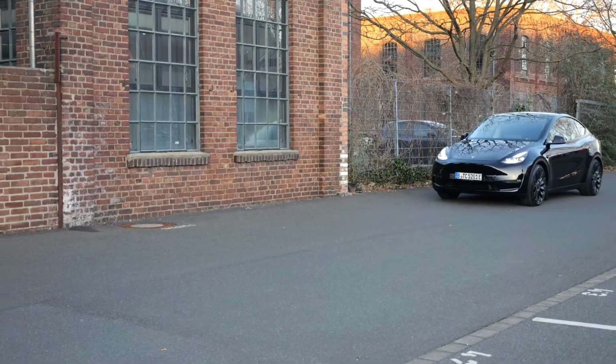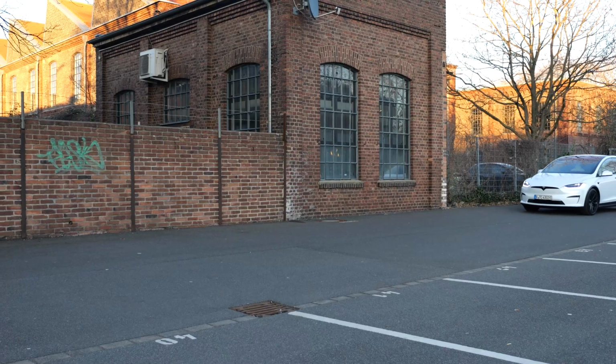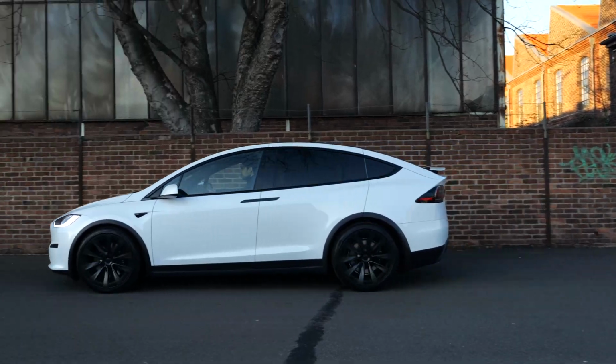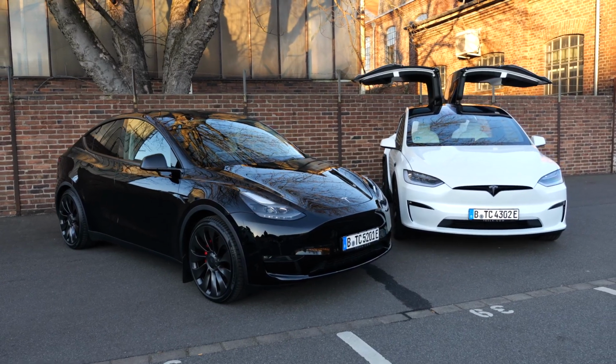Resulting from this battery difference, there are also range differences. Yes, the Model Y has a little bit lower consumption, so it's not as large as you might expect, but our winter testing showed that the Model X comes to like 450 kilometers of winter range, so about 280 miles, and the Model Y more like 370 kilometers or 230 miles. And in summertime, you can add for each one like 100 kilometers or 60 miles as an additional range.